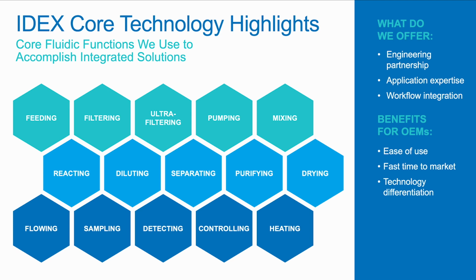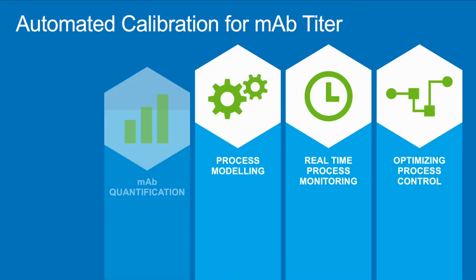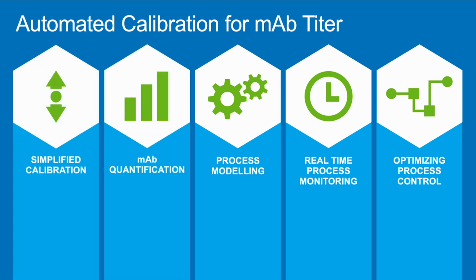Thank you, Graham, for the introduction and for reviewing some of the core technology highlights for IDEX Health and Science. At this point, I would like to provide some examples of IDEX fluidic capabilities that can be used to address specific challenges in monoclonal antibody characterization workflows.